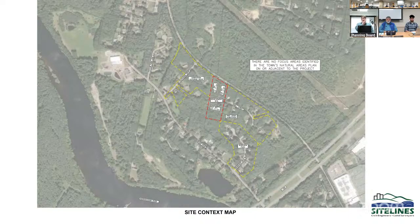So this is a site context map just to show you where the property is. The dashed red line is the development property, and the dashed yellow lines are existing subdivisions that are adjacent to the property. You can see the property is pinched between River Road on the south and the railroad on the north. 295 is just south of the property, south of the development area.